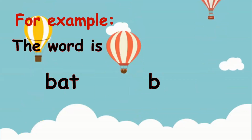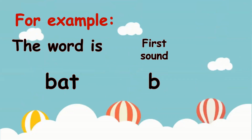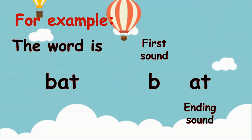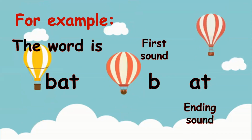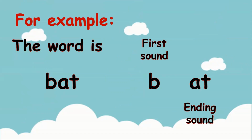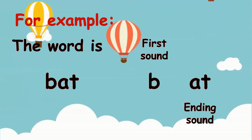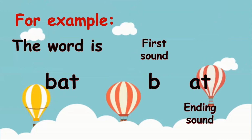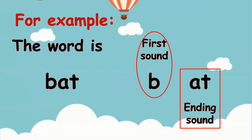Now, letter B is the first sound. B. And letters A and T are the ending sound. At. B, at, bat. Okay, again, the word is bat. Letter B is the first sound, b. Letters A and T are the ending sound, at. To read the word, bat. First sound, b. Ending sound, at. Bat.